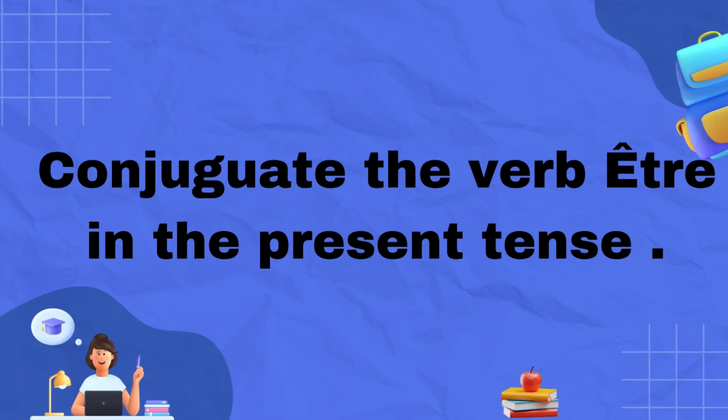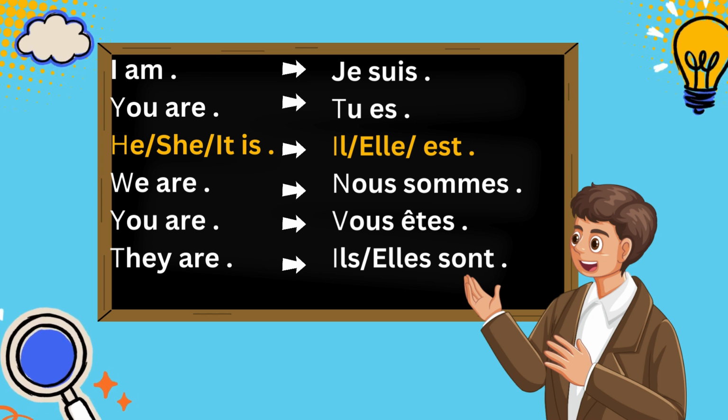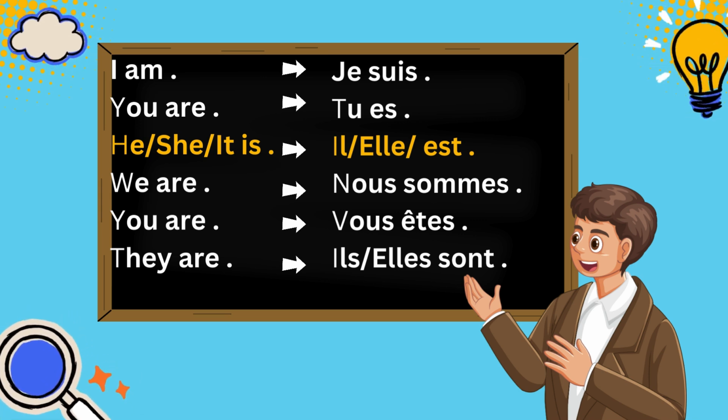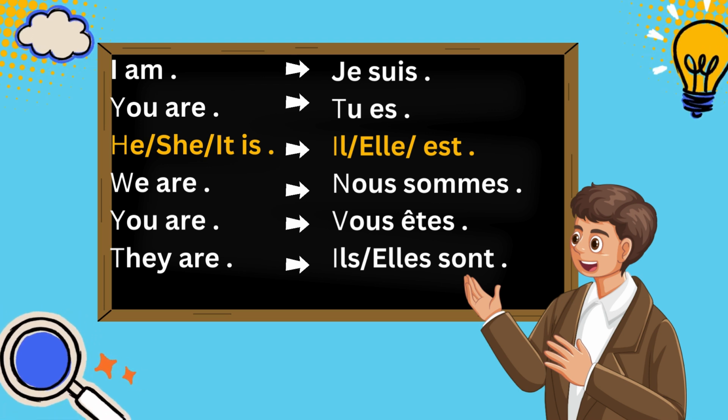One of the keys to being able to tell the time in French is to know how to conjugate the verb être in the present tense, especially the third person pronoun in the singular. So let's review how it works. I am, you are, he, she, it, is, we are, you are, they are. Je suis, tu es, il ou elle est, nous sommes, vous êtes, ils ou elles sont.